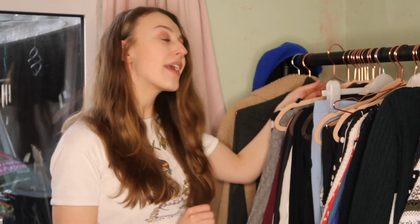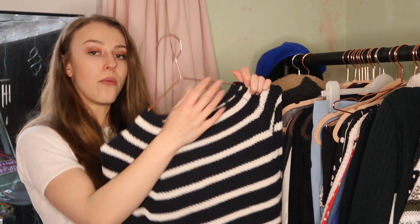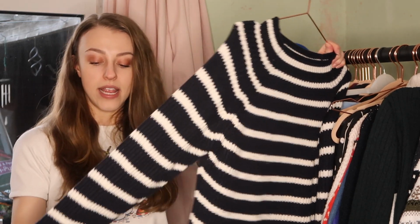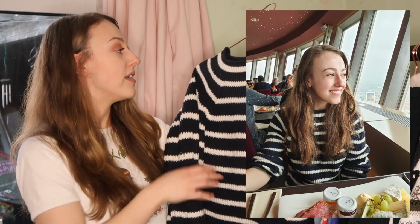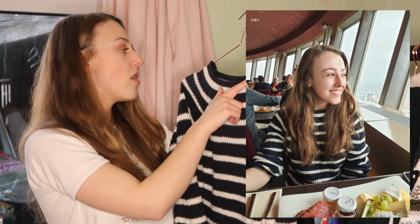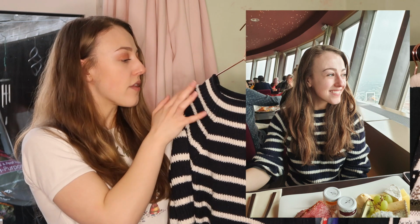Okay, so I'm going to go on to jumpers. I only took 2 jumpers with me. I wore one on the flight and then I had one in my bag. They are both from Mango. Firstly, I have this striped blue and white one. I love this one. It's got flared sleeves and it just looks so nice. I love the neckline, even though it wasn't so practical. I didn't get overly cold because I had other things on.